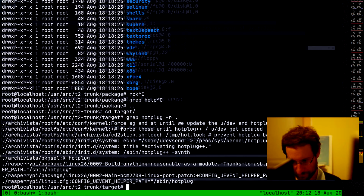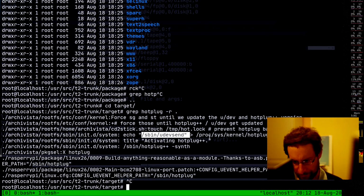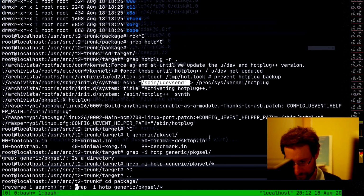Could check your targets for hot plug and spin hot plug, rootfs. What else do we have here? udev. Wait a second, this is extremely old stuff. I have the feeling we could theoretically, yeah, you see udevsend. Once upon a time you had to manually udevsend here in this kernel. Hot plug apparently. So yeah, that also means we probably don't have it here in package selection. So yeah, just deleting some stuff here.